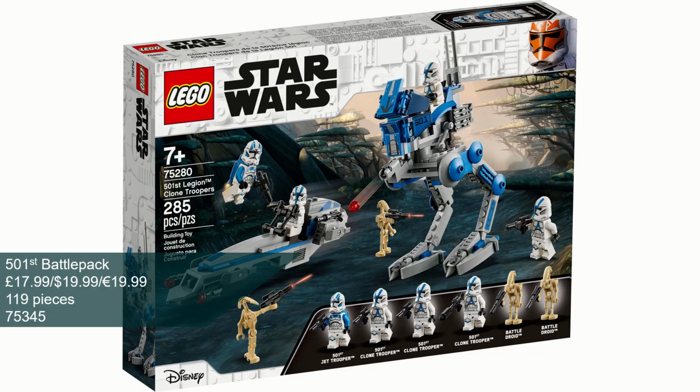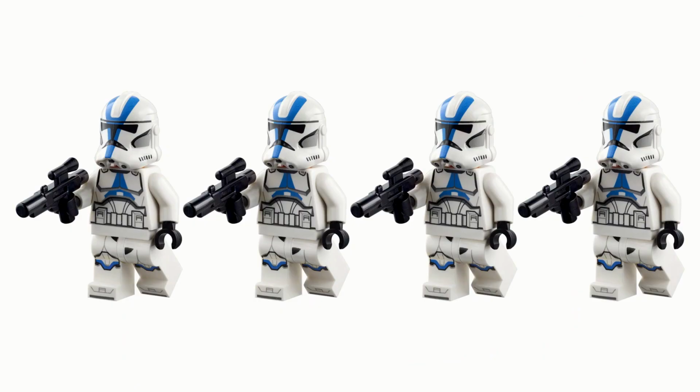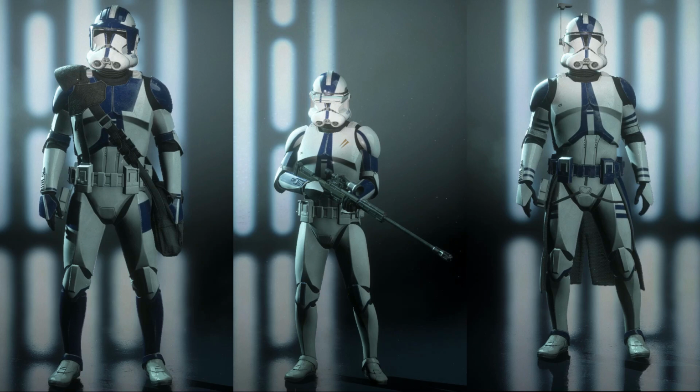Then we have the 501st Battlepack. So this will be £18, $20, of 119 pieces and set 75345. So we had the 501st Legion's Clone Trooper, commonly called the 501st Battle Pack, in 2020. So this will be a continuance of that. It'll come with 4 501st Troopers, but they will be based off Battlefront 2.